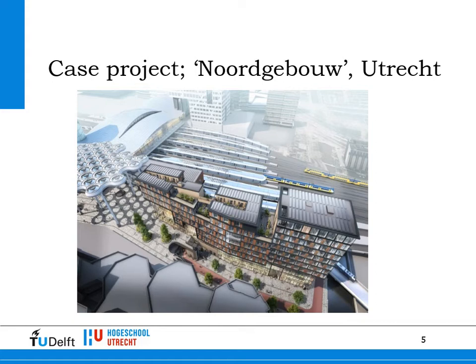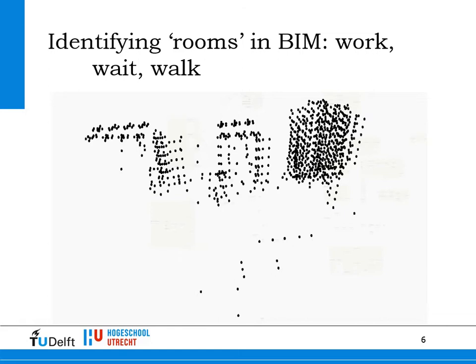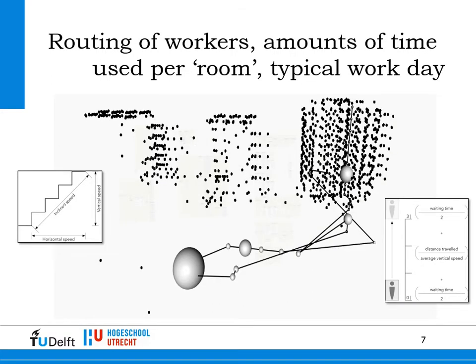Okay. So what we did is, now you can see here the BIM model, or the shape of the BIM model of the building. We added the workspaces where the workforce would be working. We added a staircase here and an elevator. We added storages, places where toilets were and lunch, etc. So we identified in general the places, the rooms we call them, where the workforce would typically be during the day to do their job, and to go to lunch and to go to the toilet, etc.